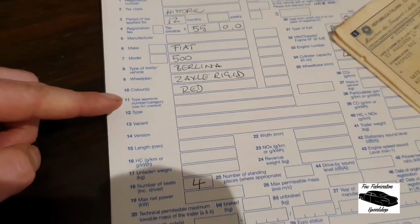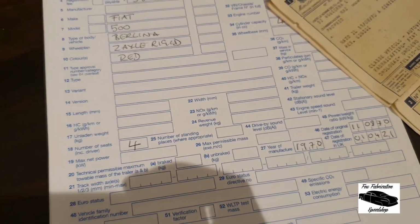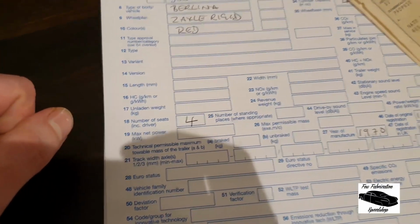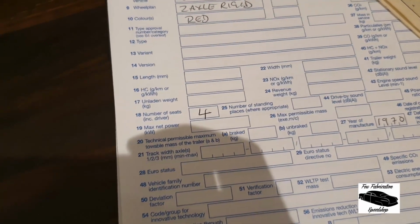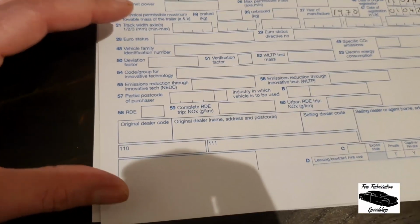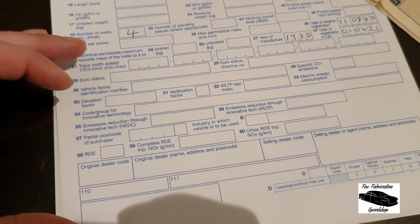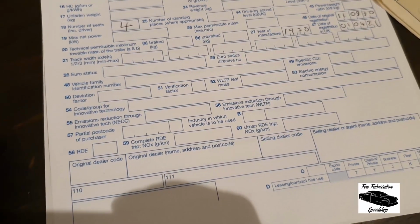You can ignore any of the type, variant, version, length, gross weight. Most of that is not applicable. However, point 18 you will have to complete. Point 18 is the number of seats, including the driver. So whether that be a 2 for a 2-seat sports car, whether that's 4, whether that's a 5-seat. The rest of the form down there, again, you can leave blank, because that's sort of for vehicles whose gross vehicle weight actually matters as part of a registration tag.